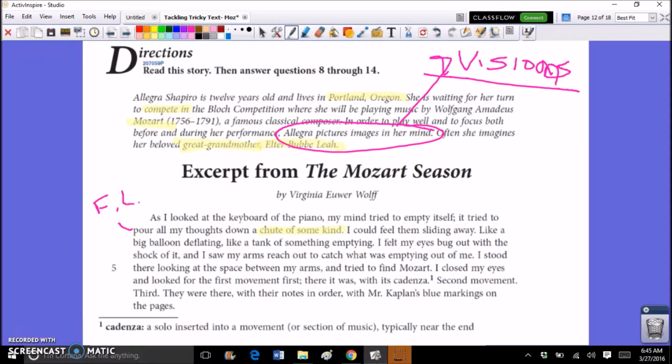I felt my eyes bug out with the shock of it, and I saw my arms reach out to catch what was emptying out of me. Again, her arms are not literally reaching out. This is once again figurative language. So what is happening to her? I know that she's going to be competing, so is she feeling nervous? I'm going to put a question mark next to nervous.